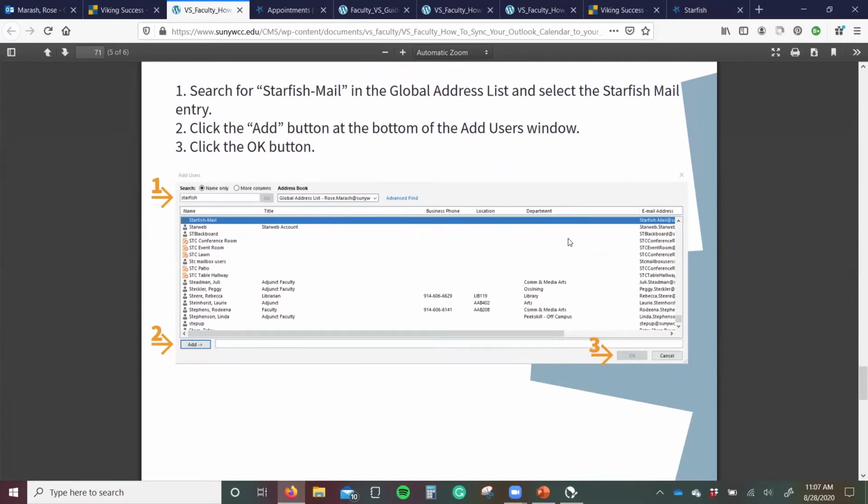Another box will pop up, and this one should look familiar. This is the box that pops up when you search for coworkers at SUNY WCC in the email function. The first step is to search for Starfish Mail in the global address list and select the Starfish Mail entry. Then click the Add button at the bottom of the Add Users window and click the OK button.